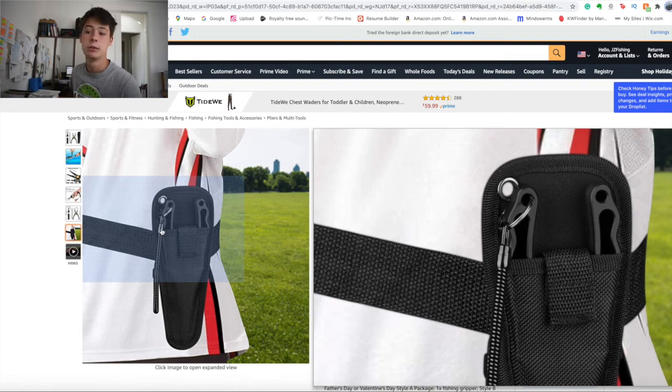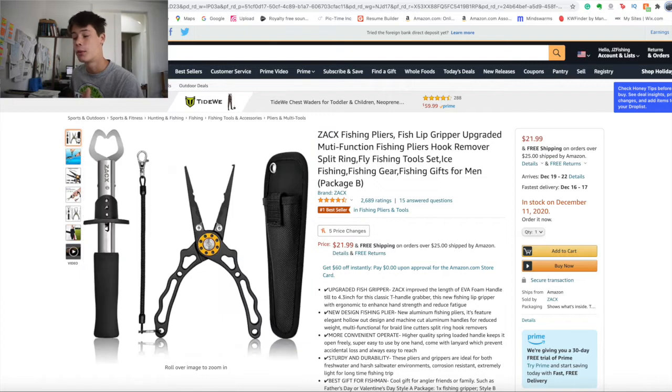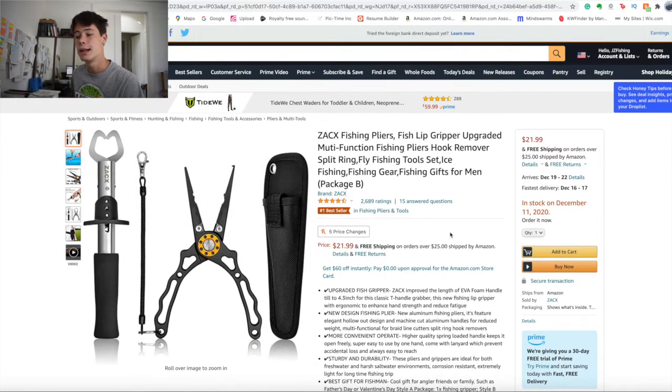Overall, this is a really good product for any fisherman, whether you're a beginner, intermediate, or advanced fisherman, just because of the price and how usable it is on a day-to-day basis.